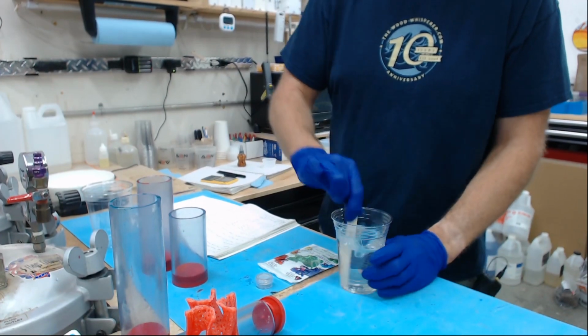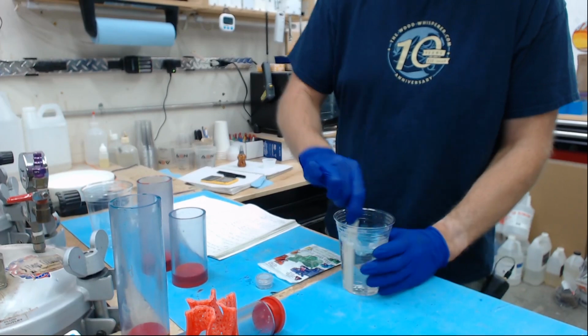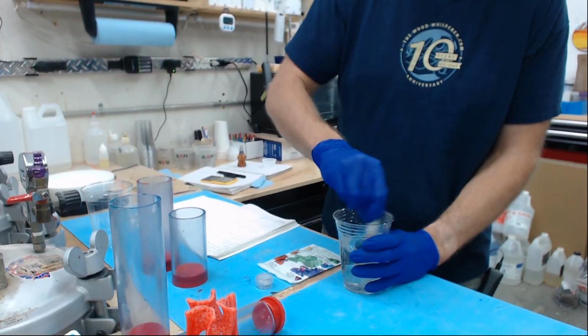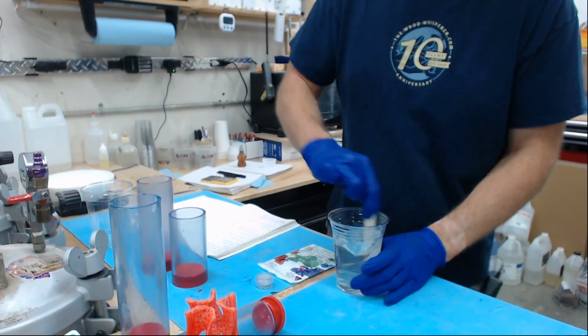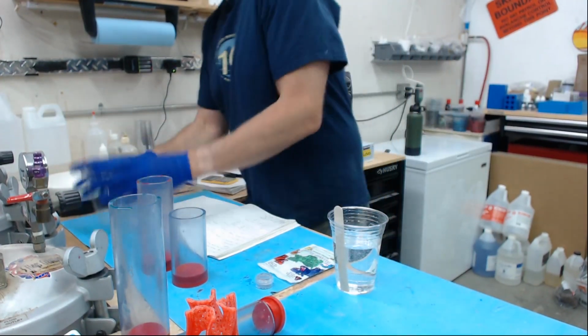So I think going forward, I'm just going to get rid of the pumps. It's an extra expense that you don't need to pay for, and a lot of times they can be more hassle than they're worth.